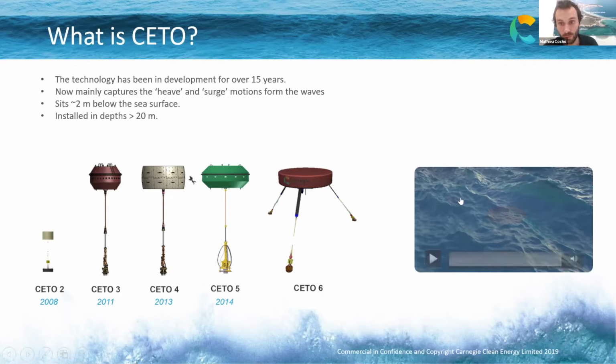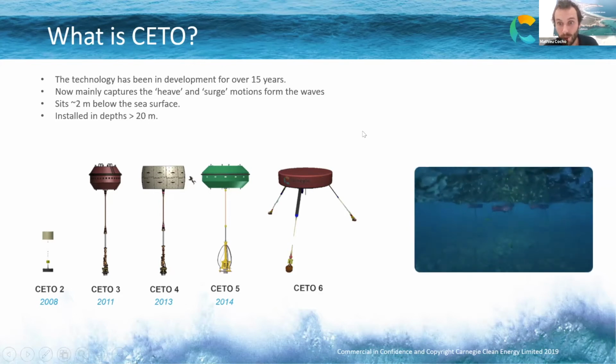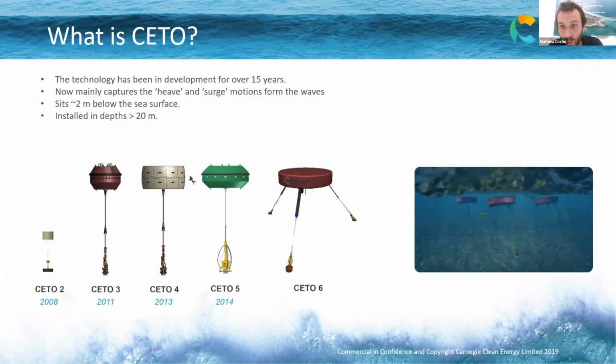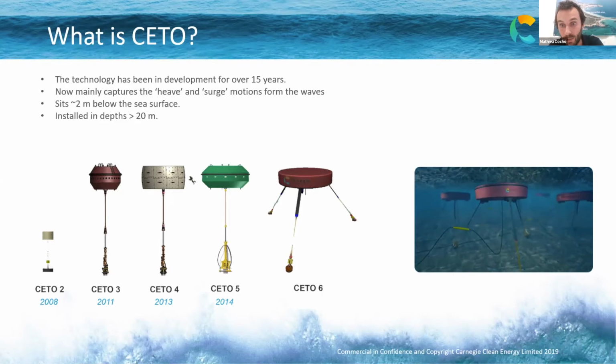I've got a very short video here to illustrate the working principle of our technology. As you can see, as waves roll over the system, it sets the buoyant actuator in motion, which starts moving in relation with the seabed. The power takeoffs that are located inside those buoyant actuators, there's 3 of them, are then able to capture the relative motion between the unit and the seabed and turn this into electricity.